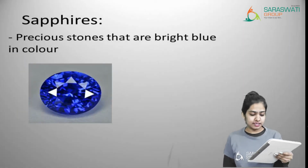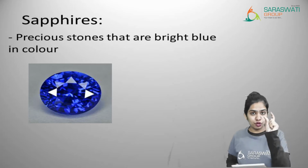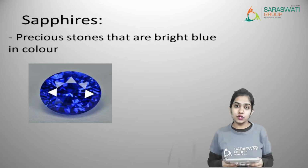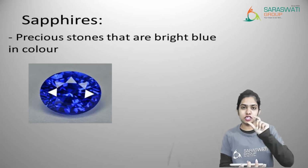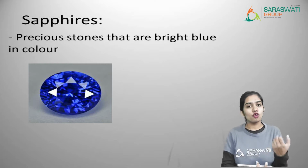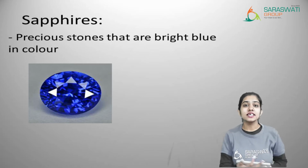Now the next is sapphires, means precious stones that are bright blue in color. Sapphires means it is a kind of a stone. वो एक stone है which is a bright blue in color. As you can see in the picture also कि how does the sapphire looks, कि एकदम वो bright blue color जैसा stone दिखता है. And it can be of any shape. वो कोई भी किसी भी shape में आपको मिल सकता है, but a bright blue color stone that is known as sapphire.